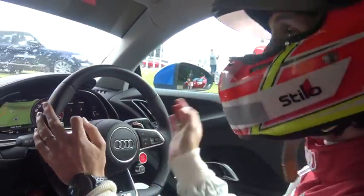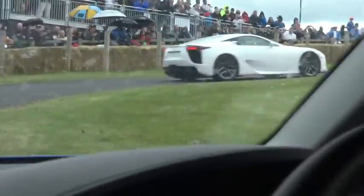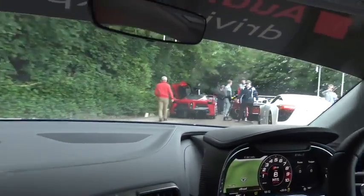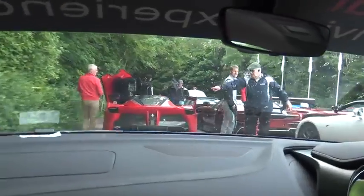You can see the LFA. LFA was squirming all over the place. He's having a play, but yeah, he was worried. Absolutely. Off he goes. Oh, he loves it, doesn't he? Wow. Well, in terms of drama, that was a great run. I think we had the best seat in the house. You're right. Yeah, that was front row seats.